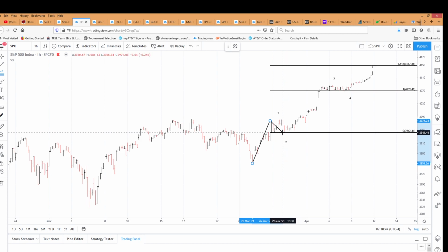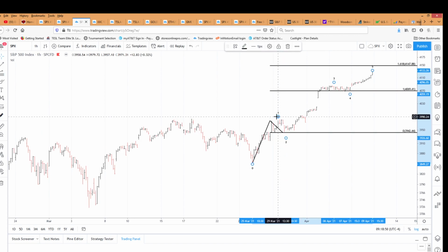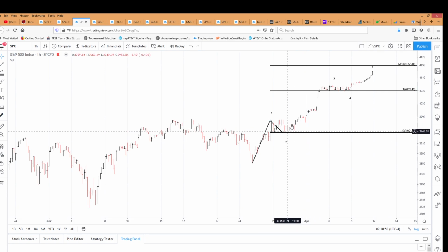So I've got that 1 off a little bit. Let me move that to there. It's an A, B, C. B goes higher than the start of A. C is to the short side. Okay, then we have another 5 waves up for 3, which happened on April 6th. A long sideways 4, and the retracement was nothing, and then a 5 up.